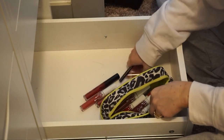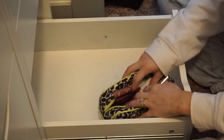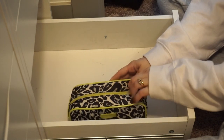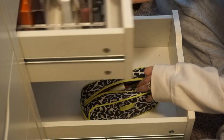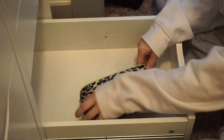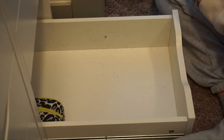I know that's not really that great. I did get rid of a lot, so I think I'm okay if I keep just a couple of junk items, you know? And you know what? I think I'm going to put that one Kylie Cosmetics lip gloss in here as well. Remember that lip gloss? Alright, so I'm going to put that back there, and then let's just begin putting the stuff back.